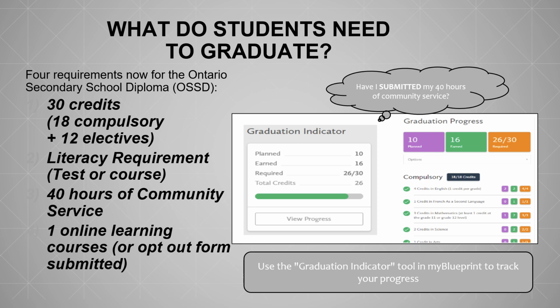When you go to My Blueprint, you will notice the graduation indicator tool can be found on the right-hand side of the course selection screen. It helps you track how many of your compulsory and elective credits you have earned and how many are in your plan for the future. When you're finished planning your courses for next year, the numbers in orange should show that you've met all your graduation requirements.